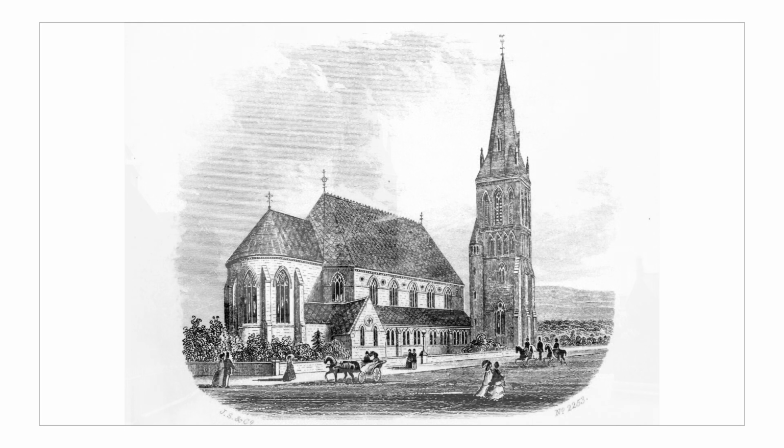So St Saviour's Church, built on land donated by the Duke of Devonshire, entirely paid for by a chap called Whelpton, who came from Hastings, and he'd made his fortune with Whelpton's pills, and they were in fact mild laxatives. So the entire church was funded by mild laxatives.